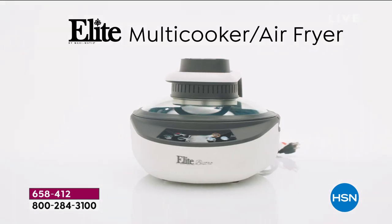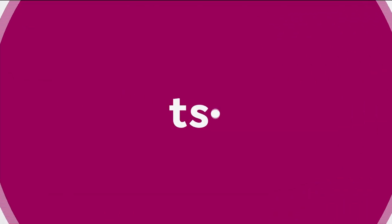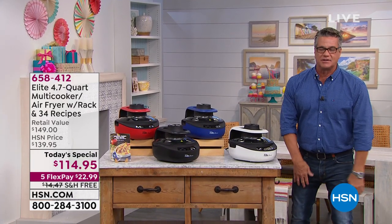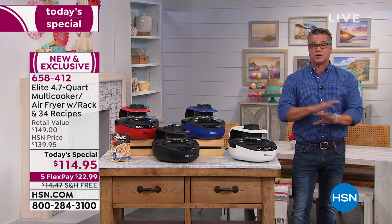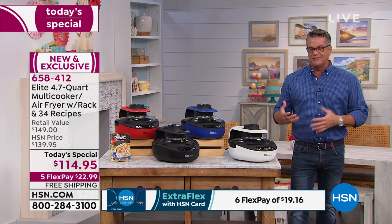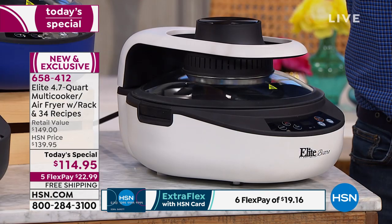Let's make a multi-cooker that also is an air fryer. Air frying is the biggest thing going on. I was very hesitant about it up until about a year ago, and then I got an air fryer, and I'm like, okay, I get it. This stuff is amazing. Air fryers allow you to cook with a fraction, if none, of the oil, and you get the same crispy texture as if it was deep fried. So it's a great way to cut the fat and calories, but still get the crispy, yummy texture that you love.